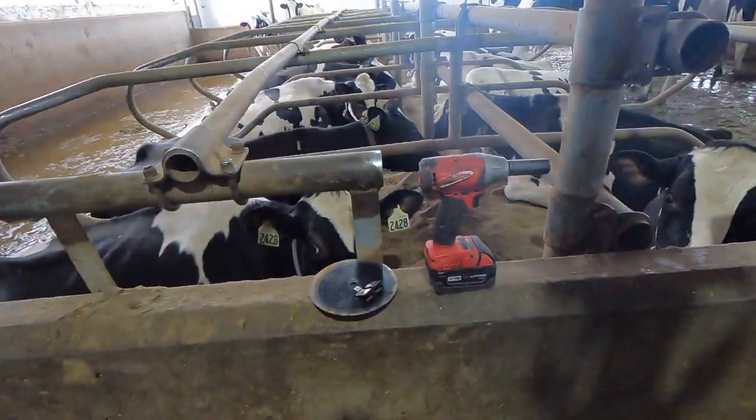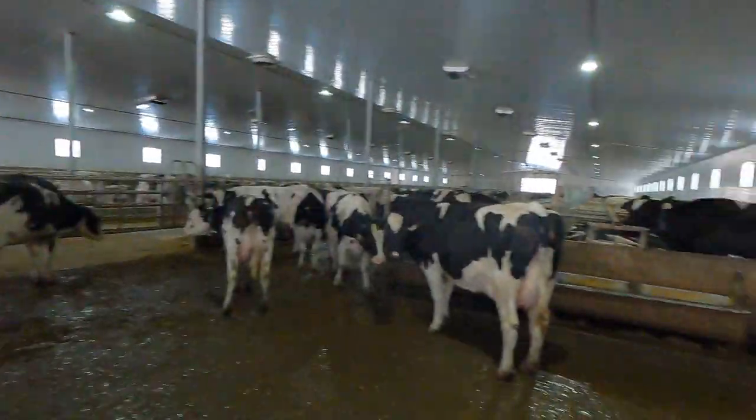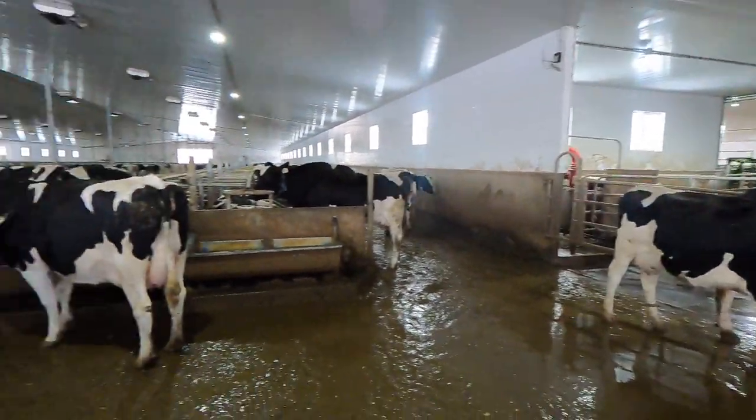Also brought the cordless impact along because then we can go along to the other four brushes and the two in that barn as well, make sure they're all tight.